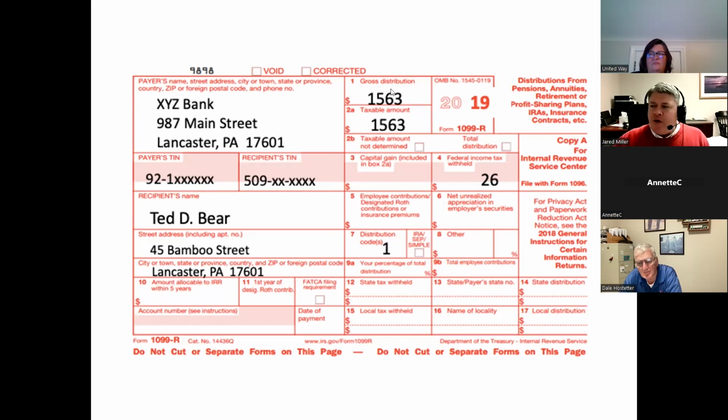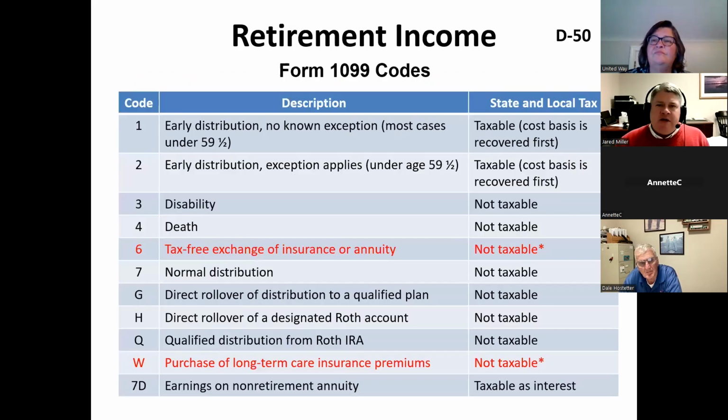And in case you're wondering, what are these mysterious codes that I've been talking about that are in box 7? They are listed for you on D50 of your 4012. There are a couple we're going to be taking a look at. Hopefully, the best one we're going to have is code 7. It's a normal distribution. Normal distribution means that the amount we see in 2A is going to be taxable for federal, but is not taxable for state or local purposes.